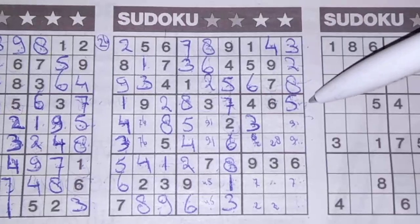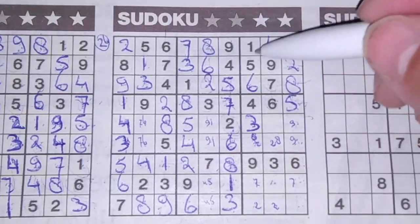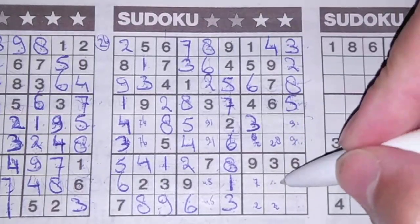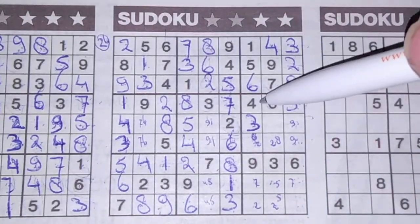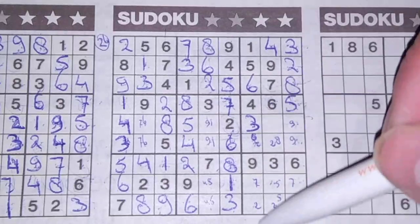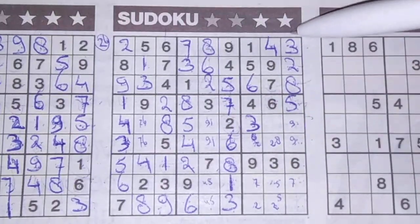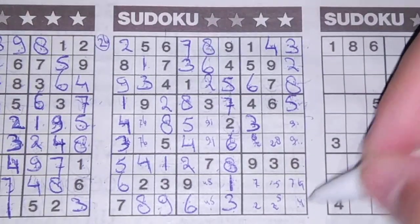We have the 5 and the... Yeah, 5. 5 in this column, 5 in that column. So the column between, the only two places for the 5, here or there. The 4 we have here. The 4 in the column next. So in the last column, in these two boxes should be a 4.